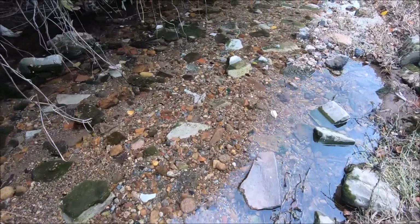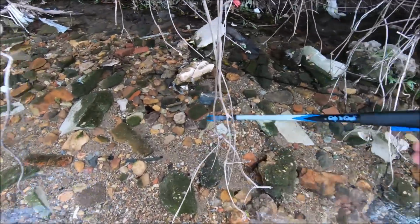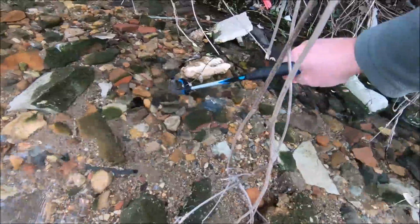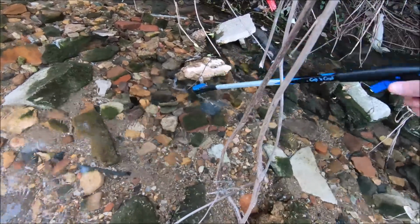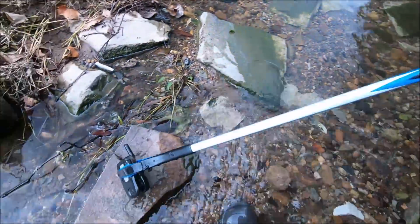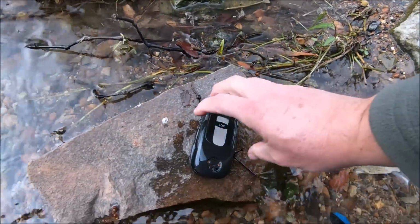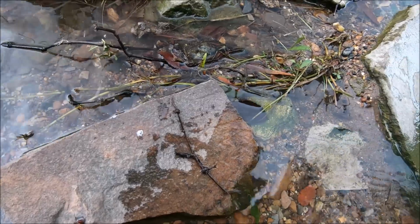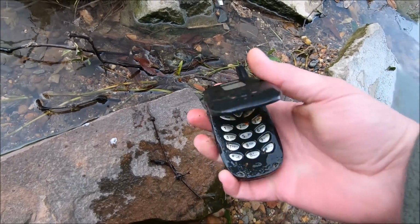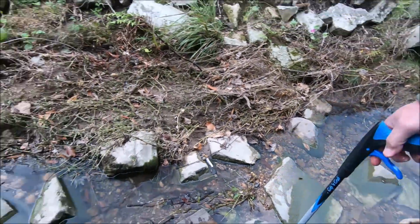So... I see it shining like a diamond. The IZ-10. That was a classic in its day. I can't get it open. It's worth harvesting.